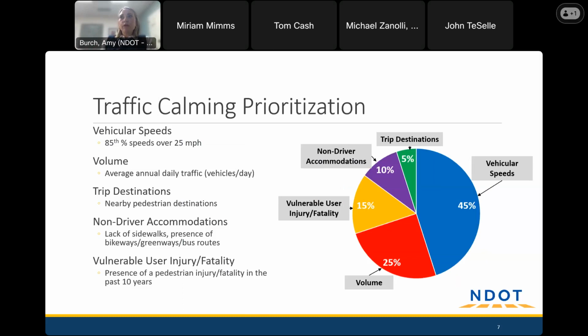Then volume, we're counting the daily traffic on the street, and that's in both directions. That's worth 25% of the score. Then we're also looking at trip destinations. Are there places where we would expect people on the street or near the street to be walking to and from, like schools, libraries, community centers? And that's worth 5% of the score.